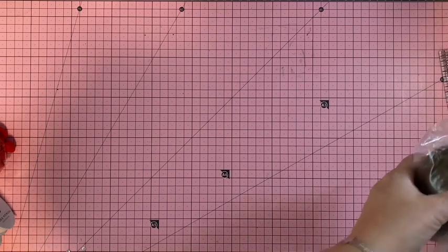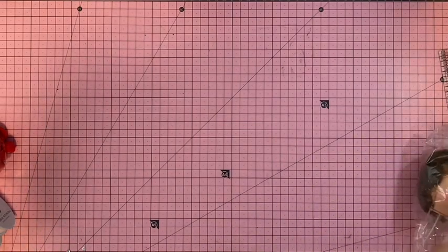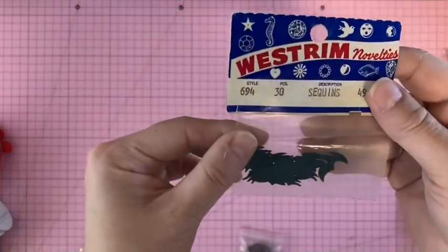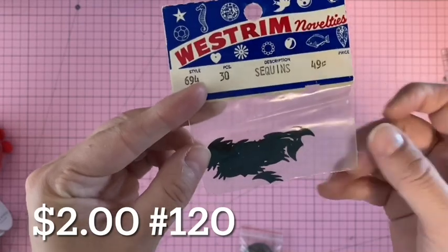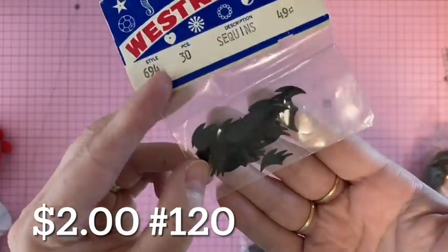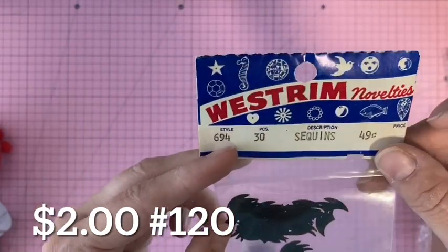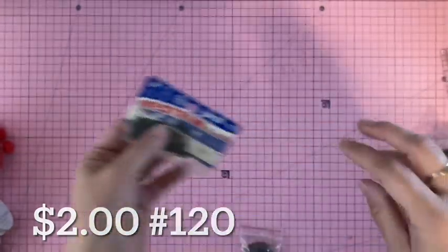And then lastly, I have some doll heads and eyelashes, oddly enough. That's kind of weird. Okay, so they're calling these sequins, but they're novelty sequins. They're eyelashes is what they are. So can you imagine that on a kitschy little kitty? So cute. 49 cents. West Trim Novelties. 30 pieces, new unopened for those.